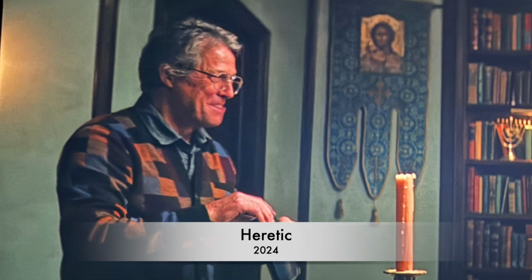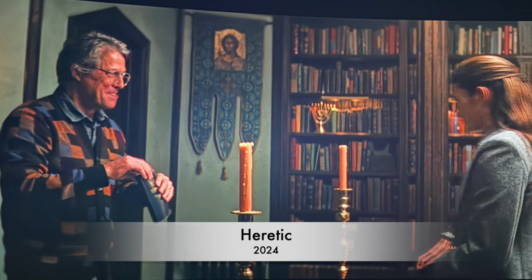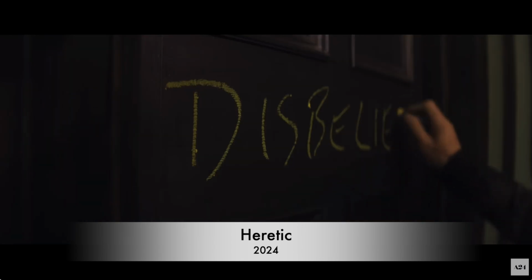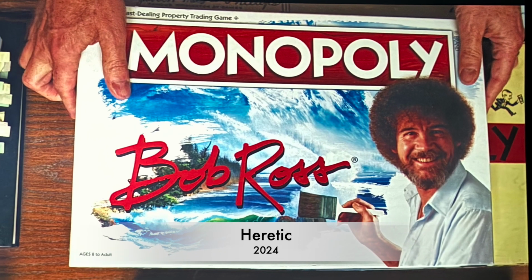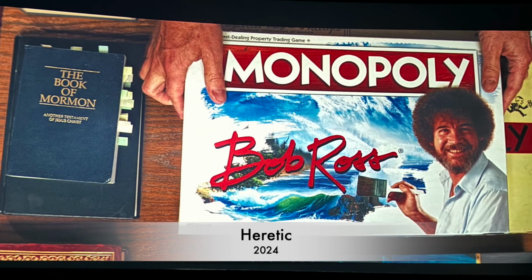So we'll move on to the other Book of Mormon scene, where Hugh Grant's character is starting to show his true colors and has a dialogue regarding various sacred texts like the Torah, the Bible, and the Quran. He compares these volumes to Monopoly games that have been updated over the years. The message is that it's the same gameplay, but the branding is just a little different.